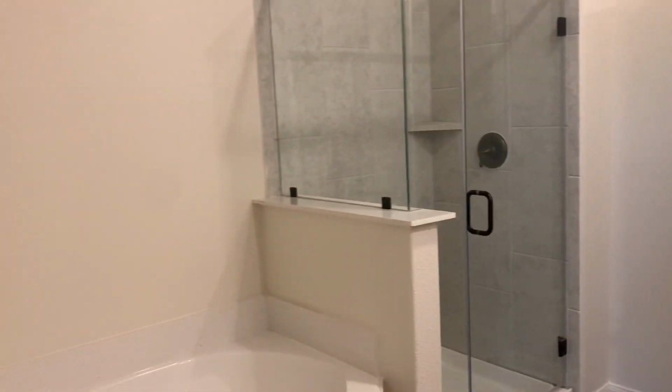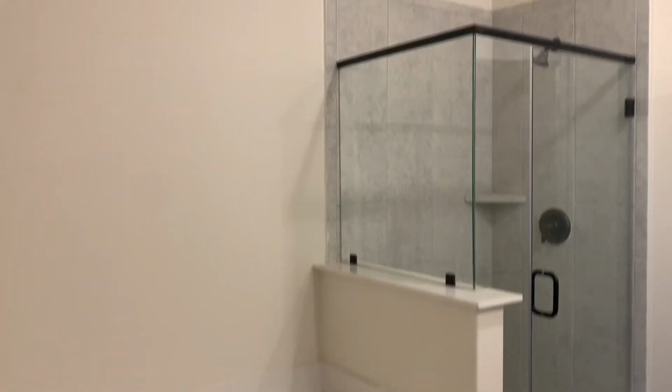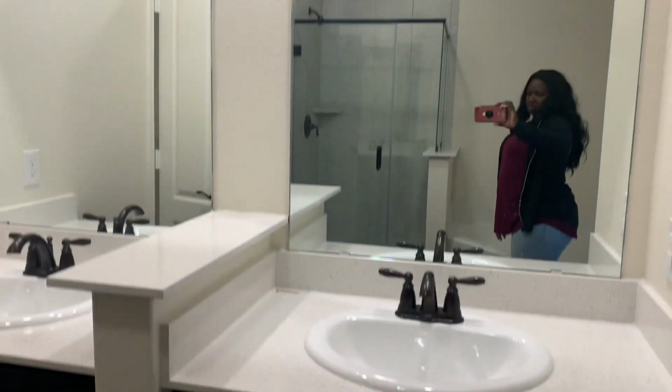This is my bathroom, guys. I'm loving the tub. It is like humongous, y'all. It is like super big, and I'm loving it. It's my husband's shower. This is the mirrors, and I love the mirrors. You know, that's going to change as well, but it's beautiful.